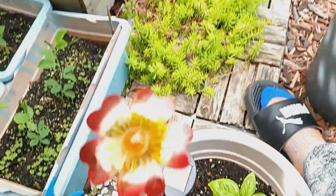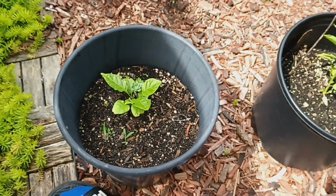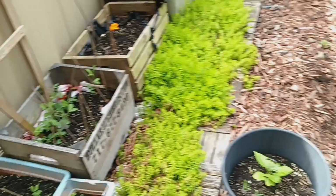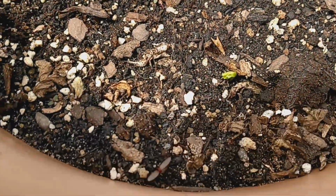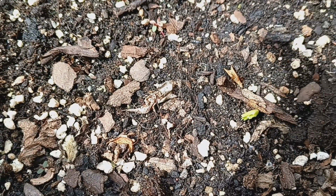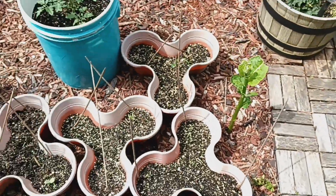I feel like they look different from these sweet peas here. So I don't know if these are sweet peas, sweet pea flowers, not the actual pea pods. The pea pods are in here. We got the first one coming up right there. So some exciting stuff is in these pots.